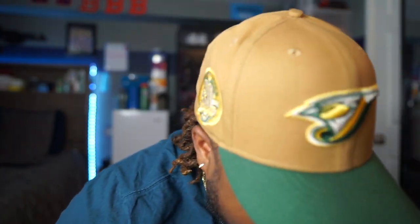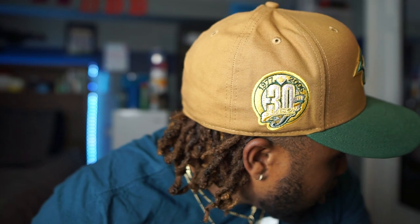Yeah, this brim is crazy, bro. Yo, y'all see what's going on, the dome on a piece. This is actually a great pickup, man. I'm very happy that I picked this up, man.